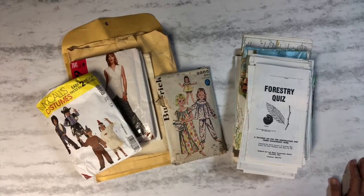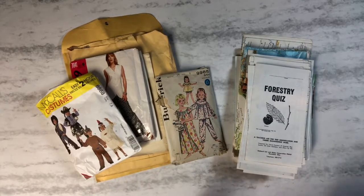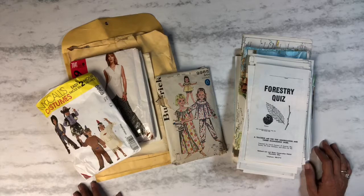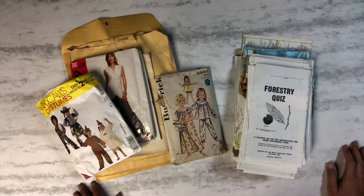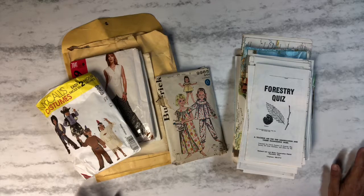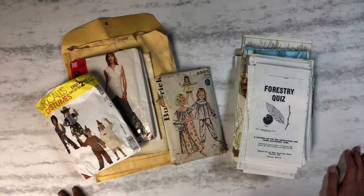This all came from my mother and my sister. They had me come out on the 4th of July and handed me all this stuff. So I'm going to go through it. There's a lot of it, and I'm not even sure exactly what all is here. So it'll be interesting to find out what is all here.